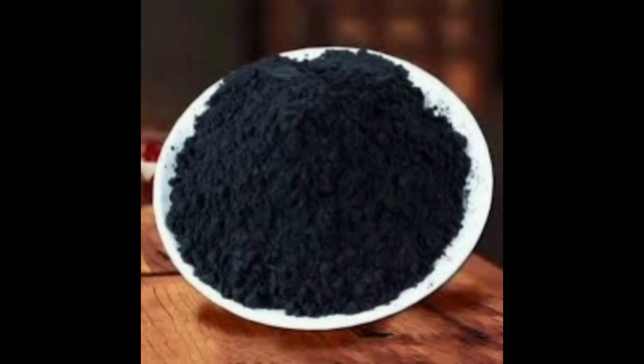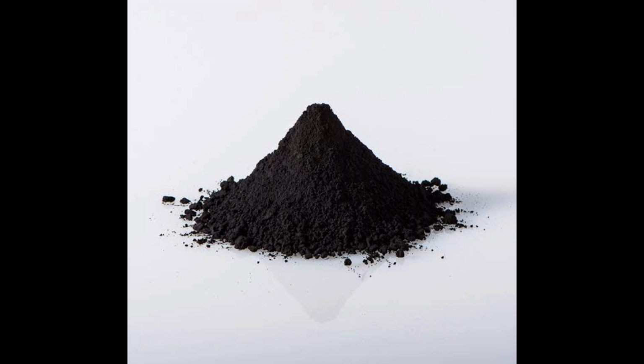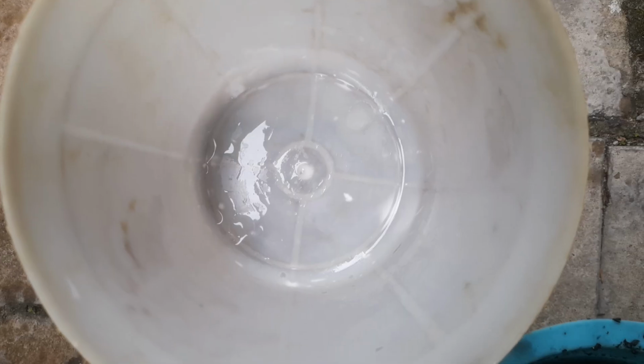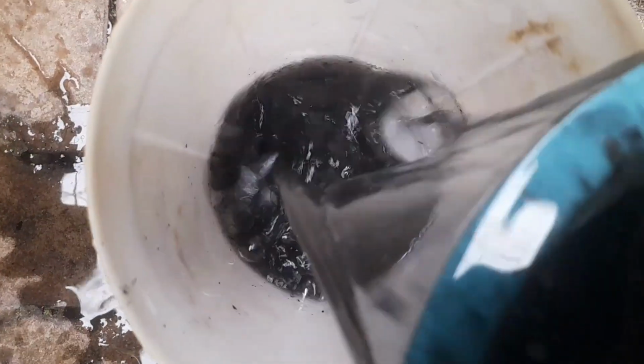So that's one secret. When I give them this activated charcoal, it helps to detoxify their system, so whatever poisonous things, whatever food they've eaten, maybe their poo or whatever that has gone into their system, it will cleanse and flush it out, and that's why it curtails the death rate on your farm.